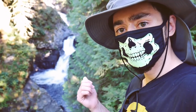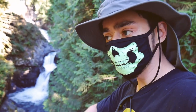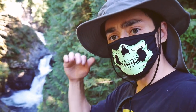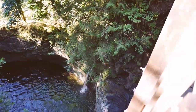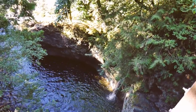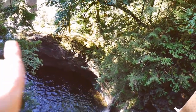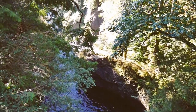Look at that. Wow. So after this, we're gonna go down and check out the big waterfall, which is the main one you probably see in most of the photos. But these are really neat as well. That's the little waterfall over there. And then look at this huge curve. Check that out. And then there's the other waterfall over there.